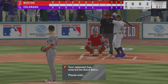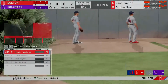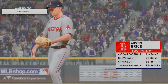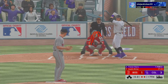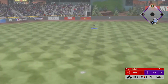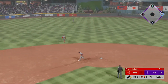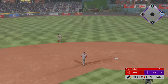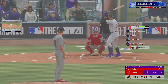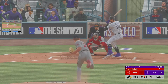Now batting, shortstop, Austin Bryce takes over pitching duties, looking to get that final out now here in this 7th inning. And that brings in the power-hitting shortstop, Trevor Story. That gets down, and the inning continues. A potentially big 2-out hit as it brings up Nolan Arenado next. And now time is called, and the reliever is warm out there. And that'll bring in Nolan Arenado.